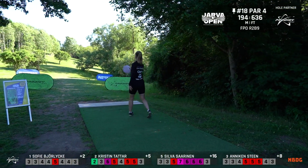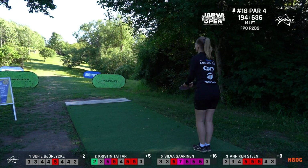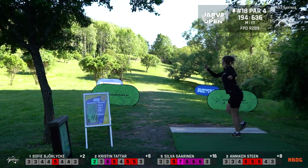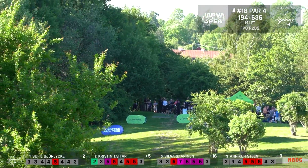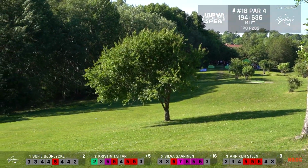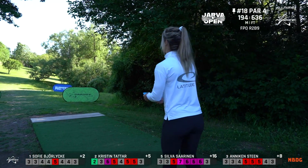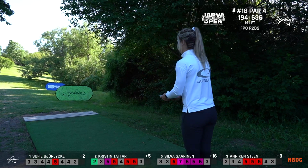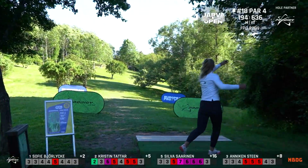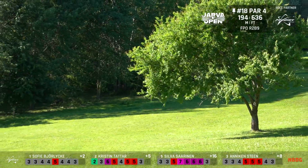And another one here at Järva, kind of fits in the theme where if you get that angle wrong, you can just fly way down the hill. Or if you get it too wrong the other direction, you can kind of cut roll back down the hill. Anniken trying to correct on her previous throw on a hole with this angle. Yeah. Looks good. Bit more forgiving on this one, but she'll be happy to be in with a flat run up down there. She can just miss that tree.